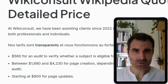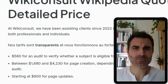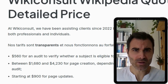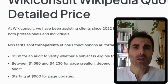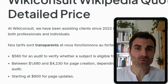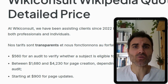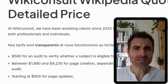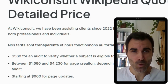We provide an audit to check if your subject qualifies for a dedicated Wikipedia page, and that costs $560. If your subject qualifies, the creation of the page will cost, minus the audit fee, between $1,680 and $4,230, depending on the number of sources to be integrated. And for page updates, that starts at $900. So now, how to compare quotes?